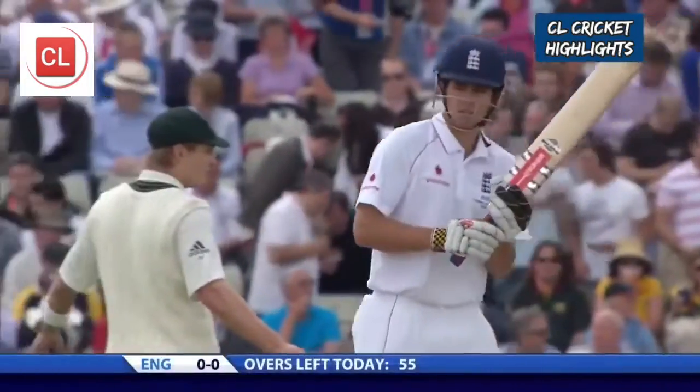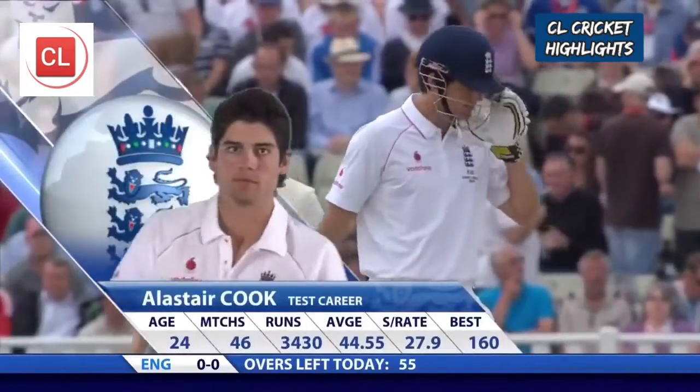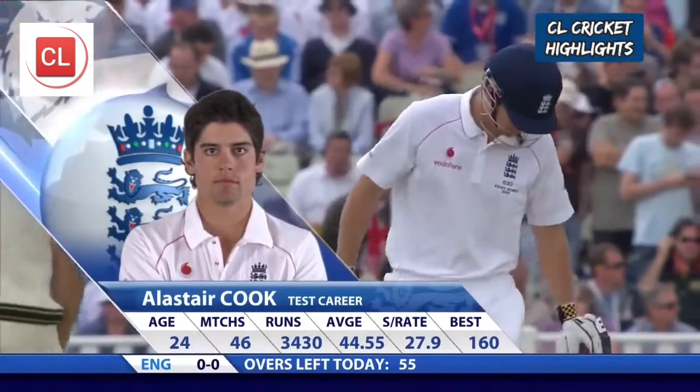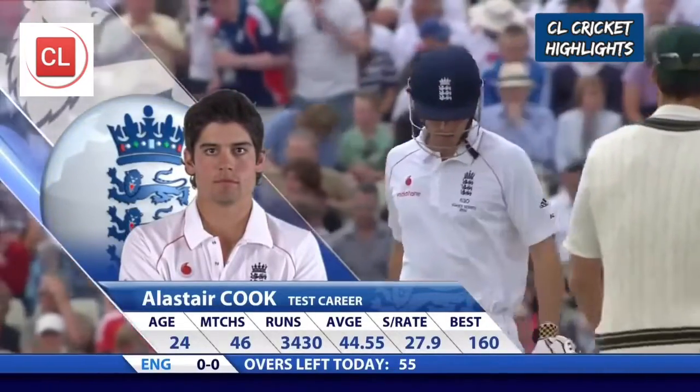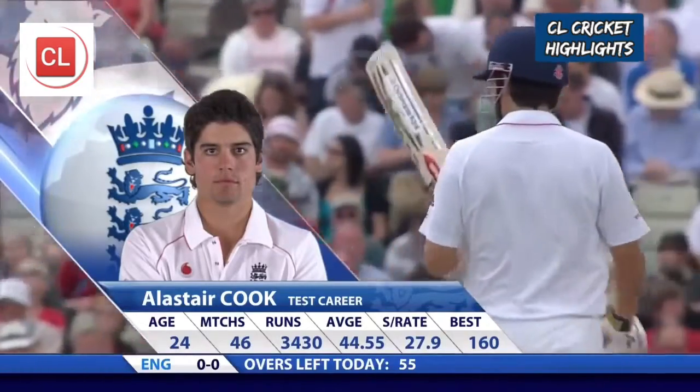So it's going to be an interesting little hour or so before tea. Australia need to get some wickets, and in these conditions it's favouring the bowlers, so the bowlers should be able to dominate, and with a hard new Duke ball it should be able to nip around a bit. I expect Hilfenhaus to swing it and swing it late.